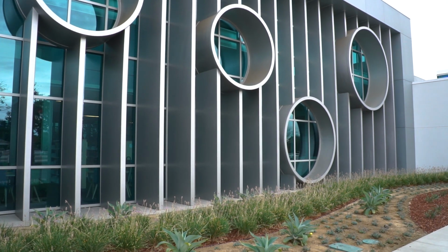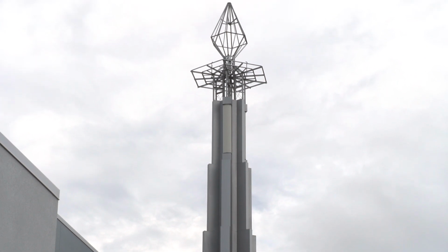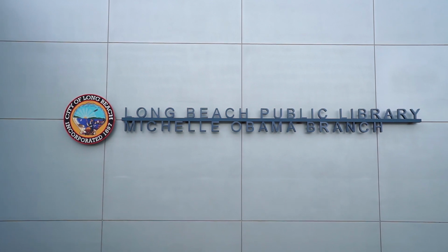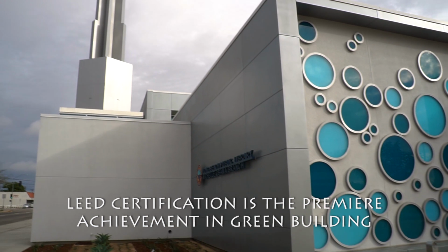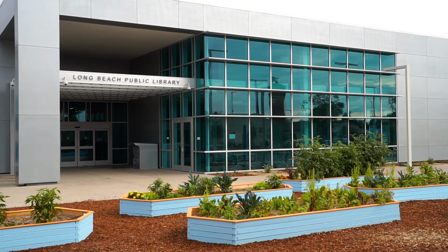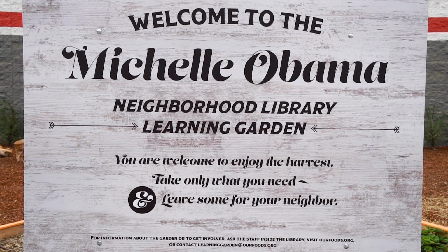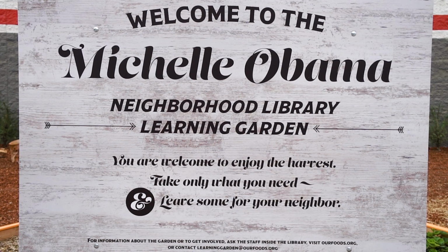It sits on the site that had once been the Atlantic Theater, and the design incorporated its iconic spire as a nod to the neighborhood's history. The silver-level LEED certified library is part of a larger redevelopment of Atlantic Avenue more than a decade in the making. Michelle Obama was chosen to honor the building at a neighborhood meeting. Advocates stressed her 4 nationwide initiatives that have benefited the community: Joining Forces, Let's Move, Reach Higher, and Let Girls Learn.